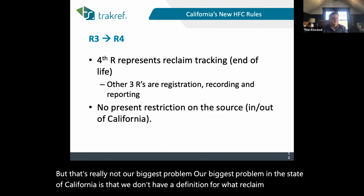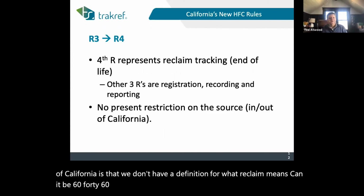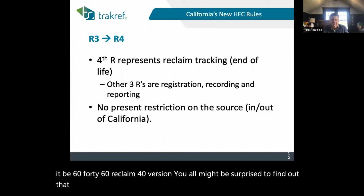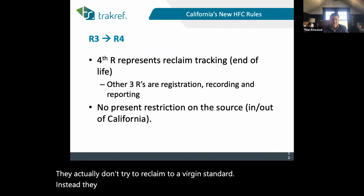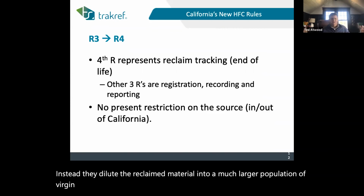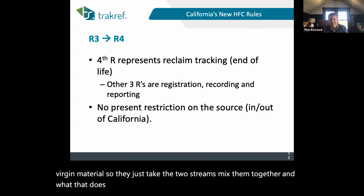Can it be 60-40, 60% reclaim, 40% virgin? You all might be surprised to find out that larger reclaimers tend to blend their virgin material with reclaim. They actually don't try to reclaim to a virgin standard. Instead, they dilute the reclaim material into a much larger population of virgin material. So they just take the two streams, mix them together. And what that does is it inhibits you from actually buying qualified, adequate reclaim material.